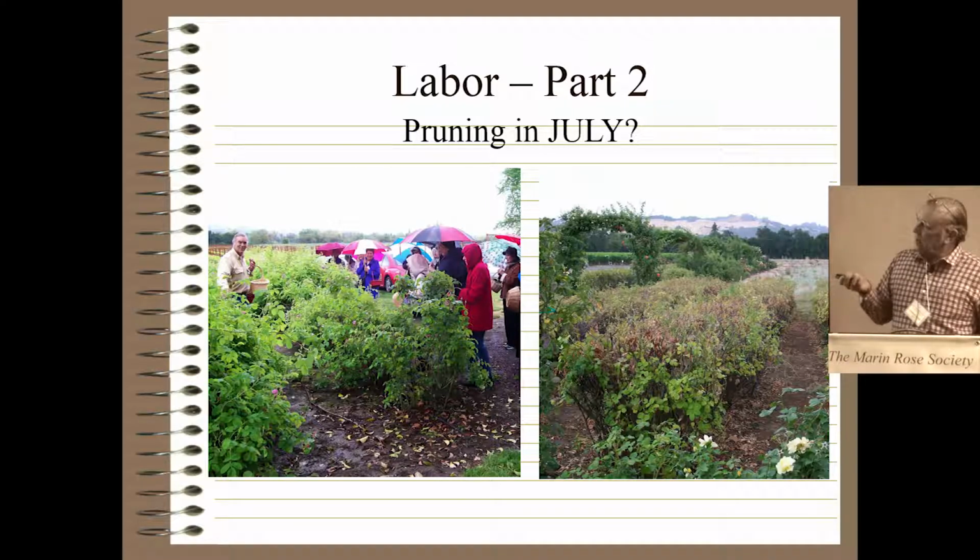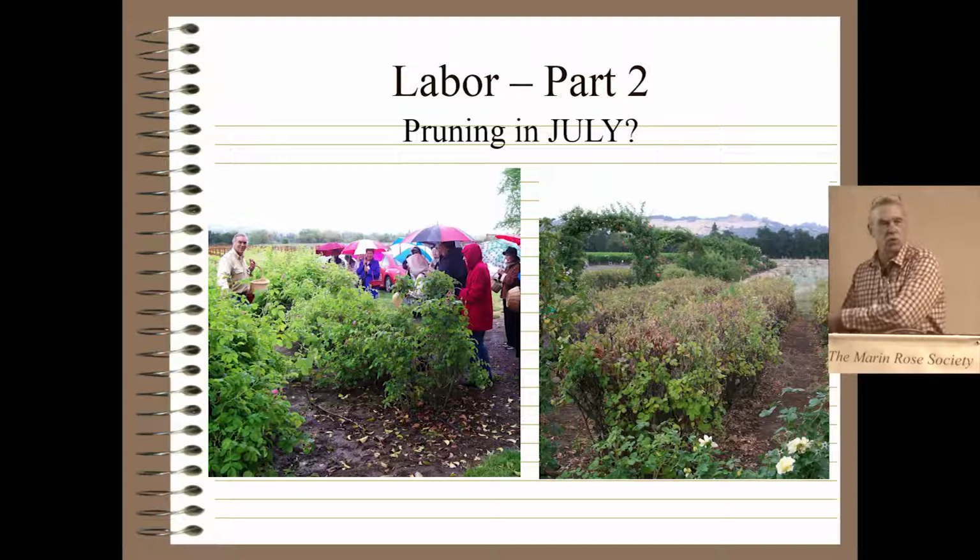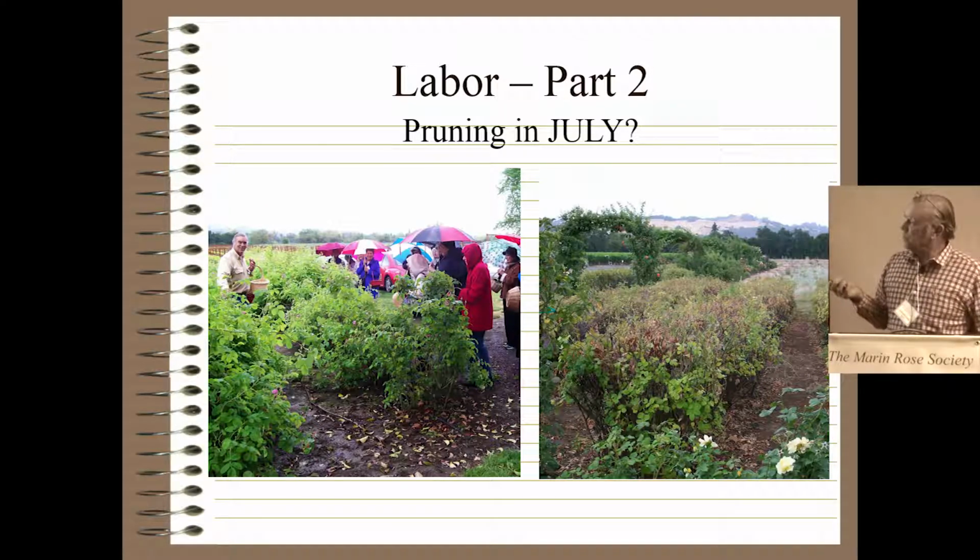But after we pick, like the last time we pick is towards the end of May, right after that, a couple of weeks, we come in and we just hedge it. Just take a big power mower and just like that, hedge it down to about 3 foot high.